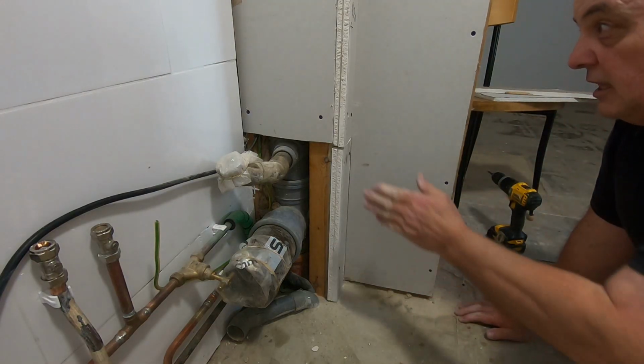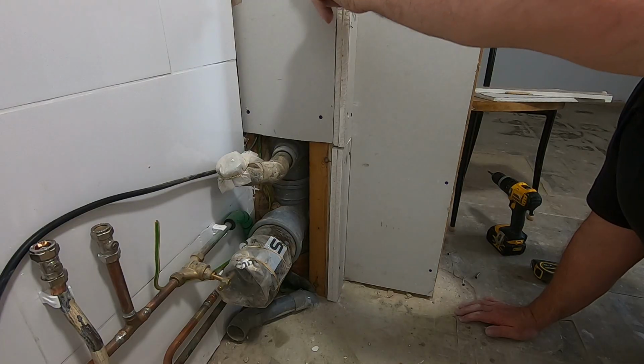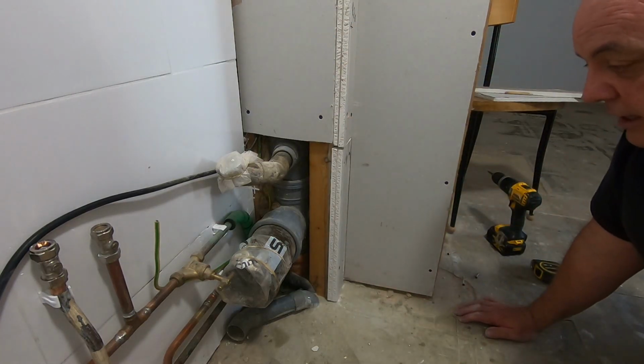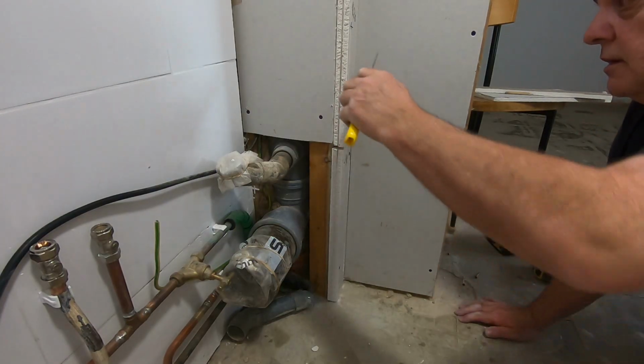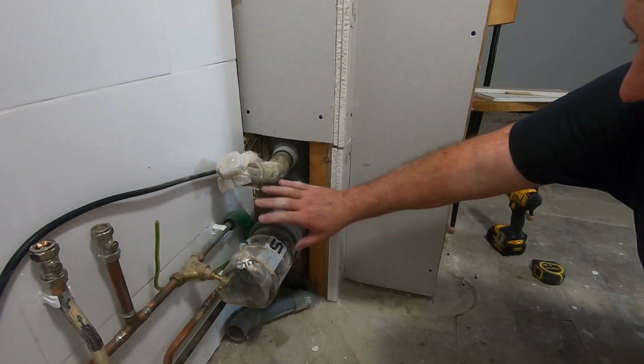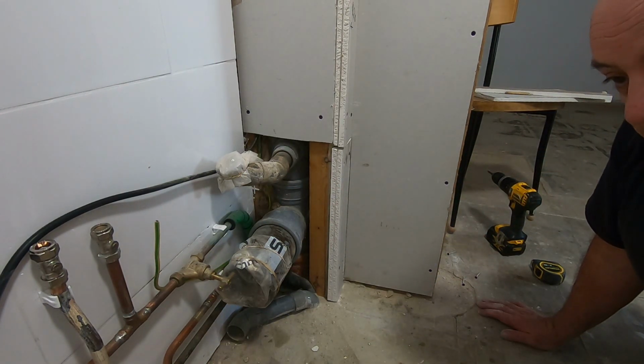Perfect, because the tiles will come to here, and all the way down to the ground here. So I had to put that little bit in, and at some point, once the furniture's in, this bit will be filled with rock wool, so there's no sound, nothing, and just make it neat and tidy. So that's another job ticked off.